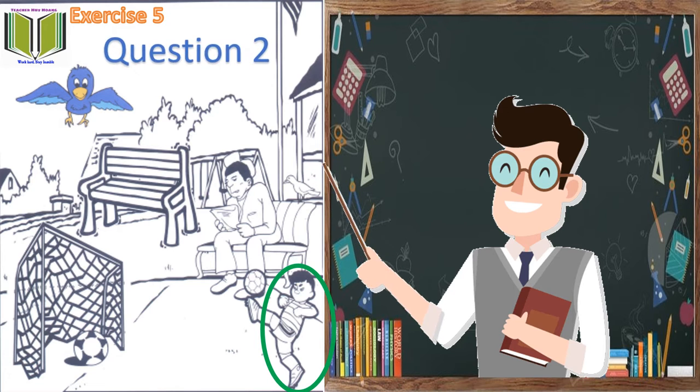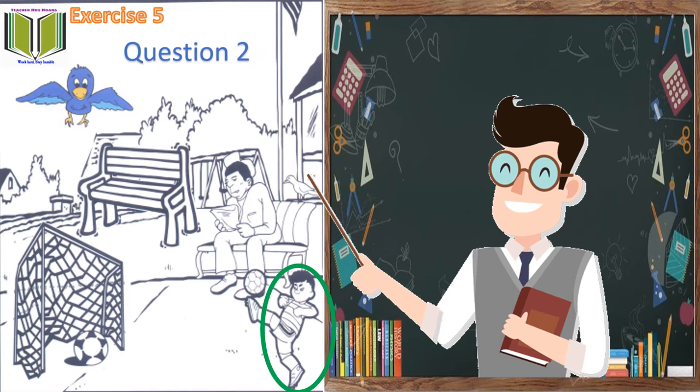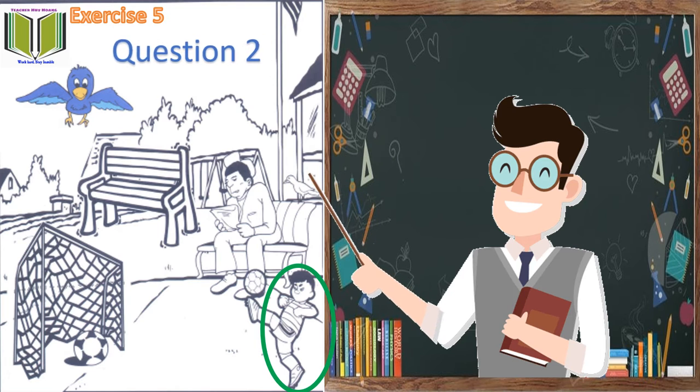Two. There's a goal on the ground. Yes, there's a ball in front of it. That's right. Have you got a yellow pencil? Yes, I have. Then color the goal yellow. Listen one more time, carefully please.